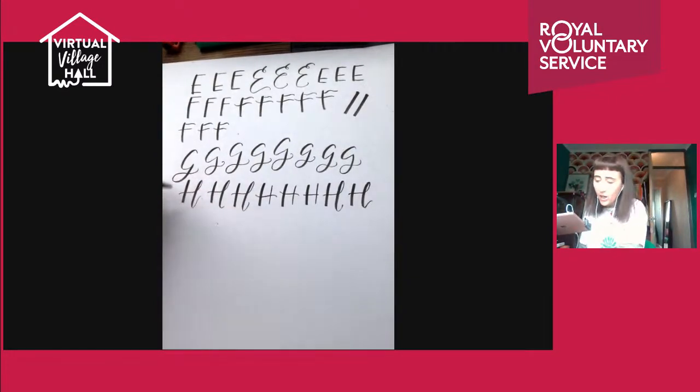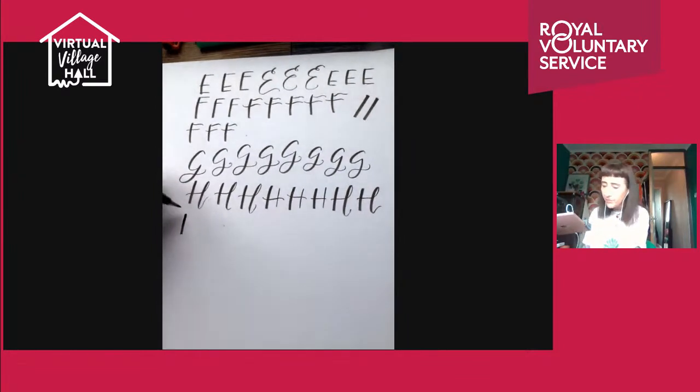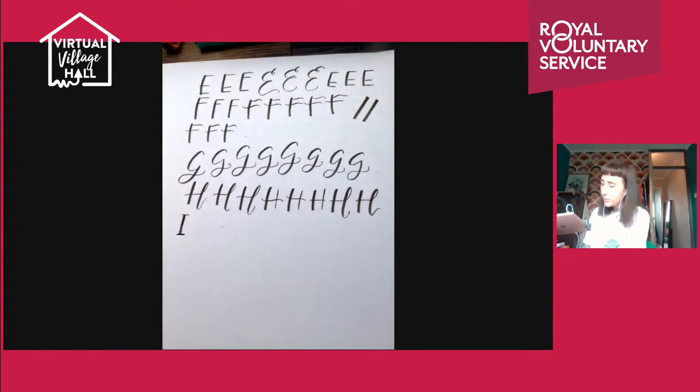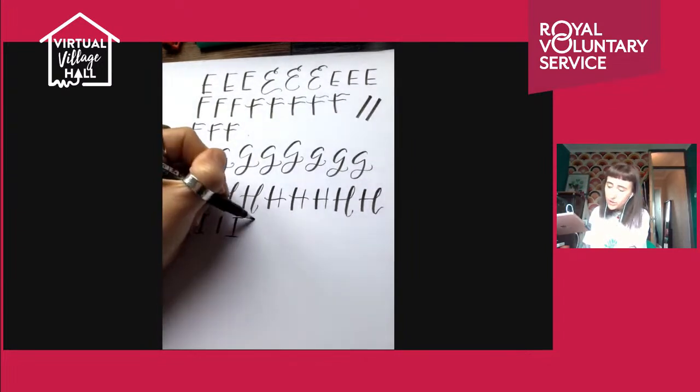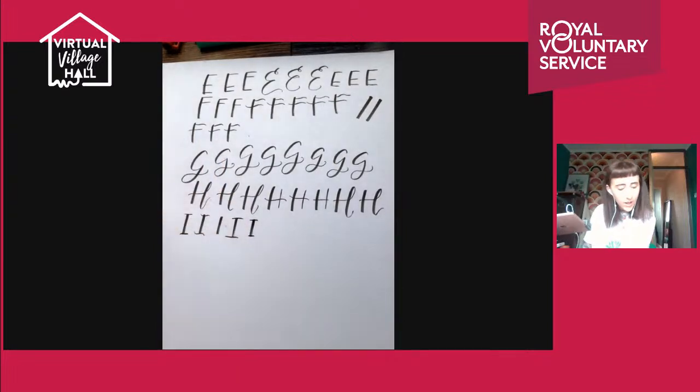Okay, so capital H, I, really simple. I'm going to spend a few seconds on this. Boop, down thick, and then you can do your little crossed bits if you so wish. You could do curvy ones, or you could just do none at all. You could do really long ones. Totally up to you, but I'm not going to spend too much time on the I's.